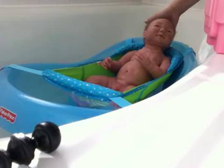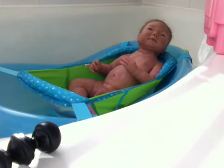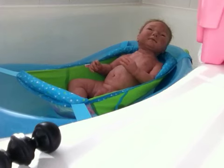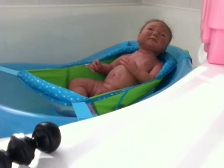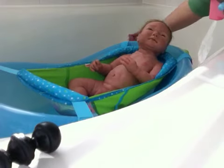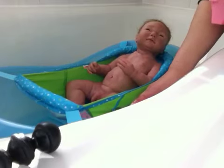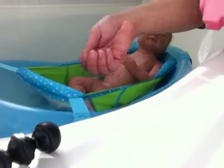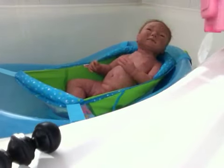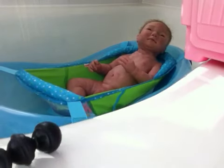I'm here with Latham Matthias, and this is going to be his first bath that we are sharing with you. So we're going to start with him in his little bathtub. I've got not quite half of a bath full of water, and then I've got his baby tub in here, and it's also filled with some water. Just didn't want to submerge him, just because it's his first bath and I don't want him to get scared.